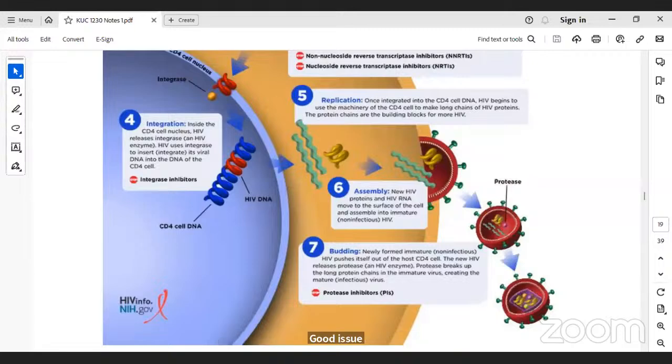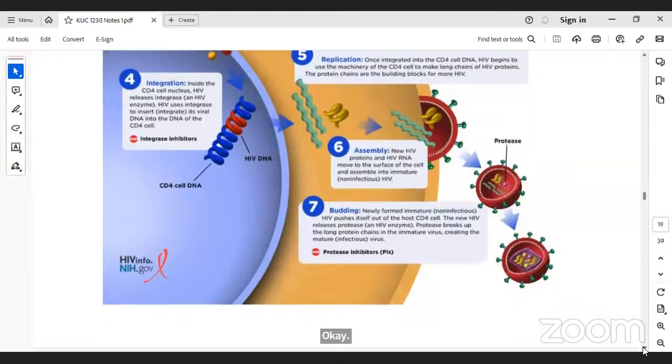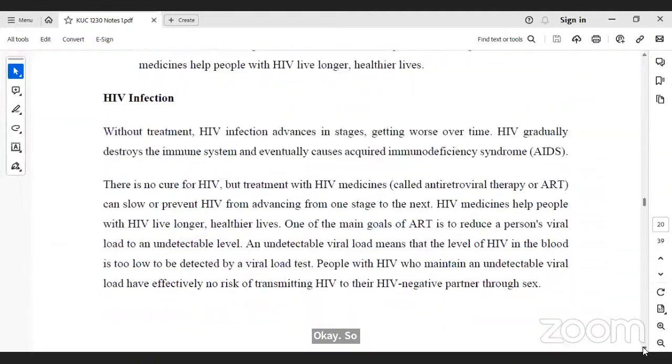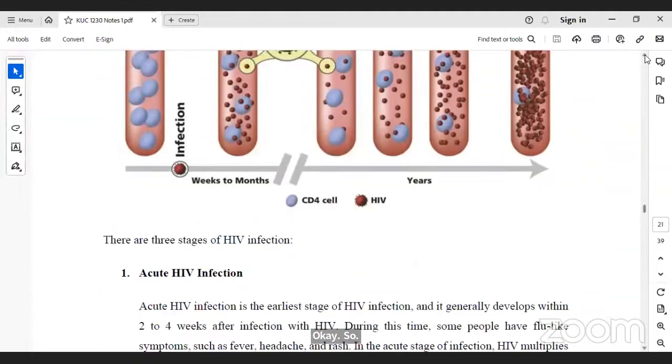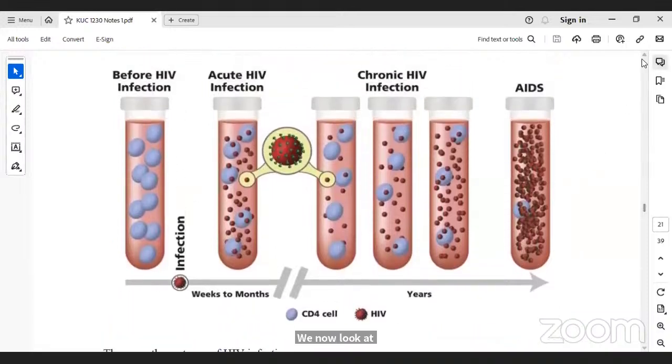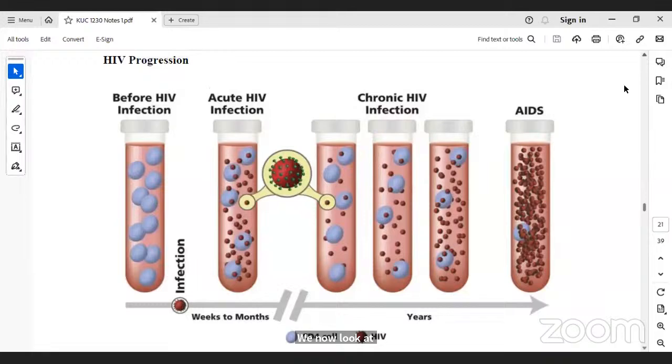Okay. So, we now look at the stages. So, how HIV progresses from the point of infection all the way to now the, okay.